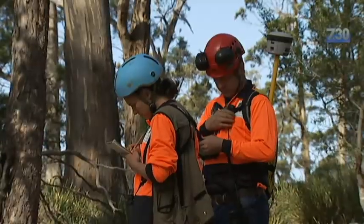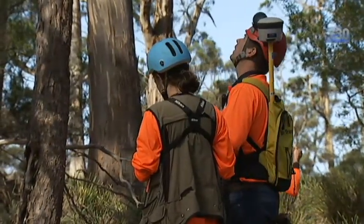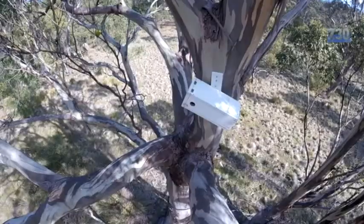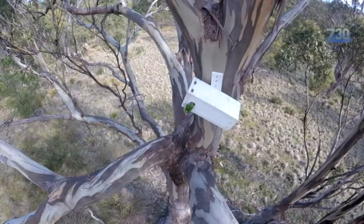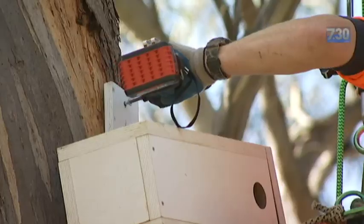Dr. Diane Stojanovic and the team from the Australian National University will monitor the hollows over the breeding season. Earlier this year, the researchers installed nest boxes for the birds. I'm so relieved and delighted to report that they do work. We've actually just only 2 days ago discovered the first ever record of a wild swift parrot laying its eggs in a nest box. And what was even more amazing was that there were 6 eggs, which is just a huge number for a swift parrot.